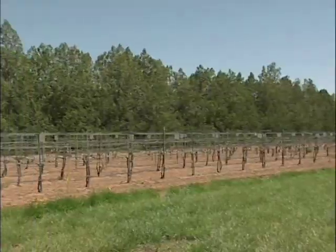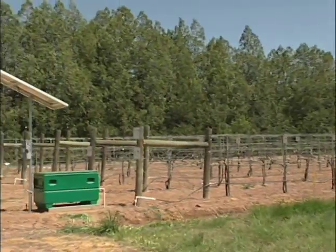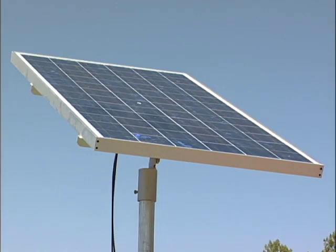Fortunately, we're in an area where we've got a water system. We can drill down about 9 feet, get 70 gallons of water a minute. We put in a 2-inch well right here. We got a solar panel about 30 by 40 inches span that'll run our drip system.